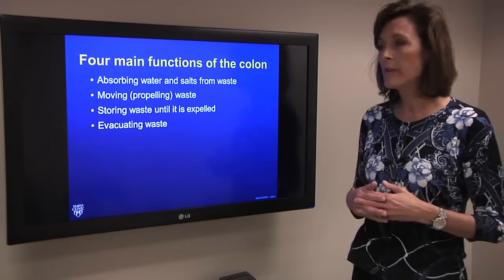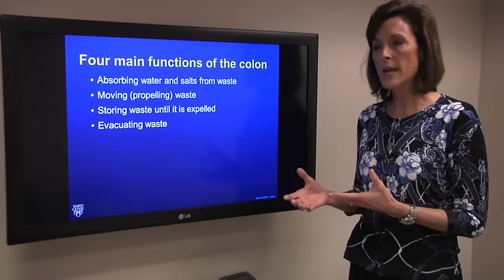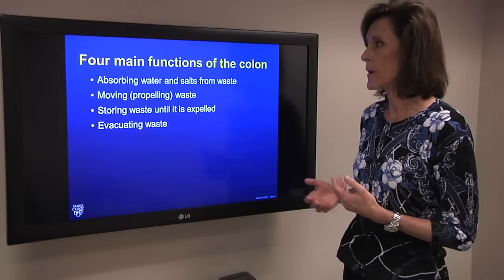There are 4 main functions of the colon. It absorbs water and salts from the waste. It moves or propels the waste through the colon. It stores waste until it's expelled. Eventually, the waste is evacuated.